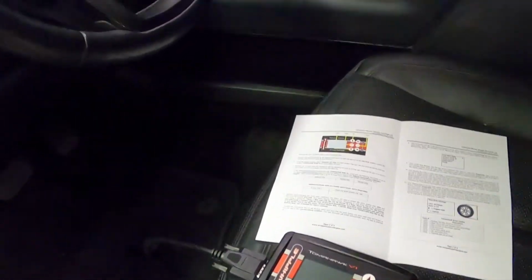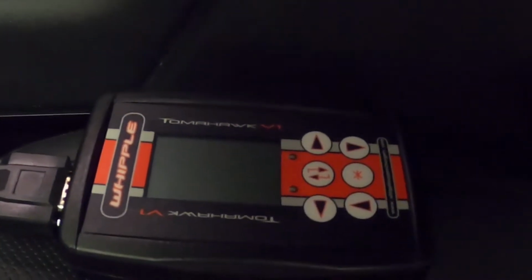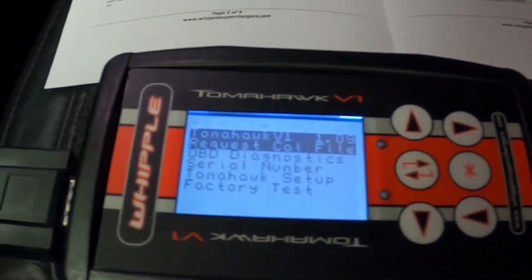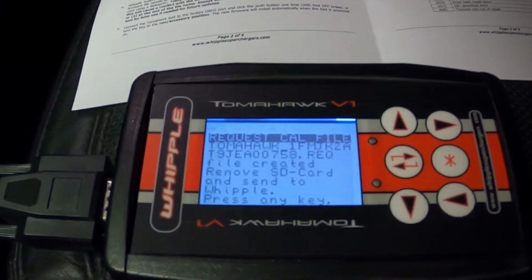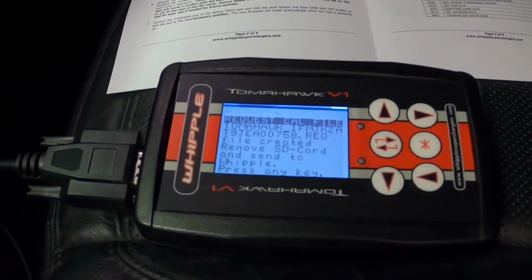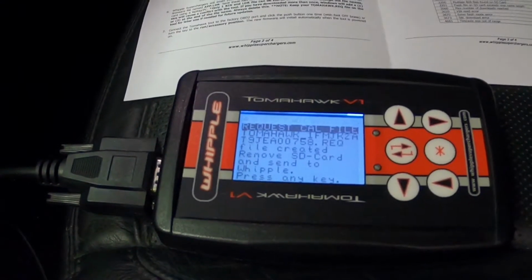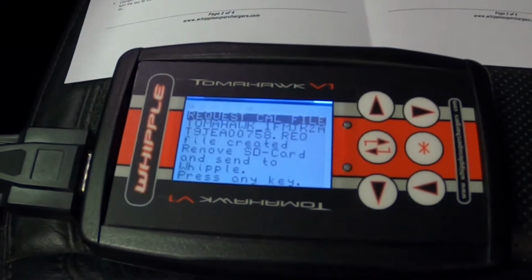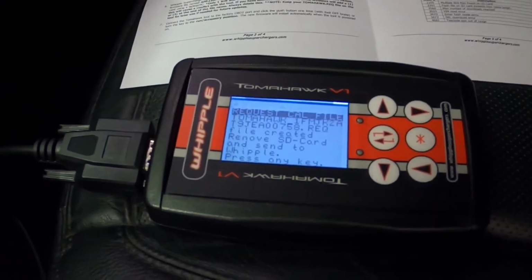So the first thing I'm going to do is request a tune for this vehicle here. I've got the programming tool here. I'm going to plug it into the OBD if I can find it. Alright, so looks like we go to request cal file. File created, okay. There's the VIN number there. Okay, so alright, I think it's recorded, so I just pull the SD card and go from there.